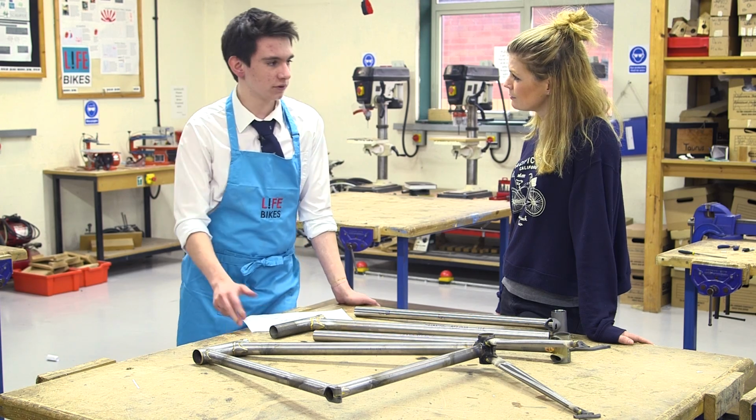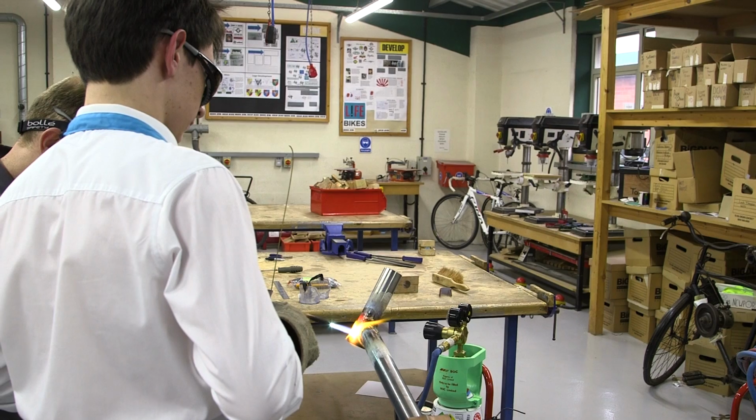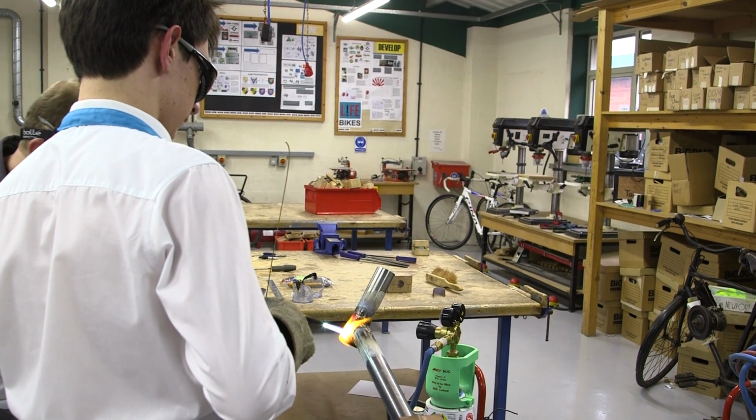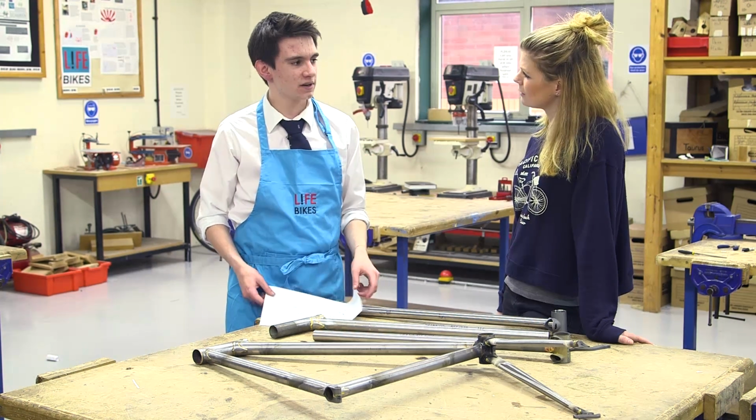In terms of actual hours, it doesn't take more than about maybe 80 man hours. It's just all about you've got to allow time for things to cool and things to clean up. And it's long-winded but very, very simple.